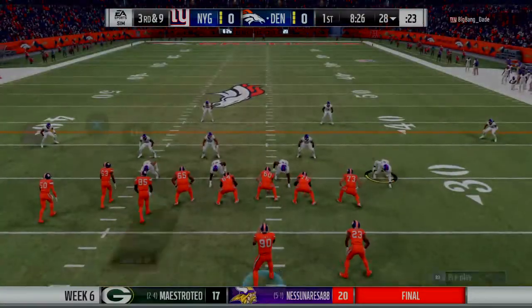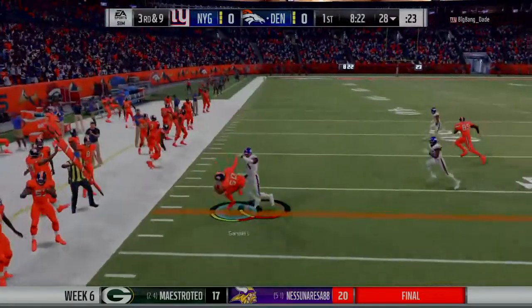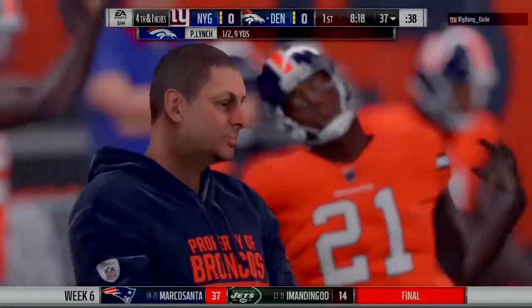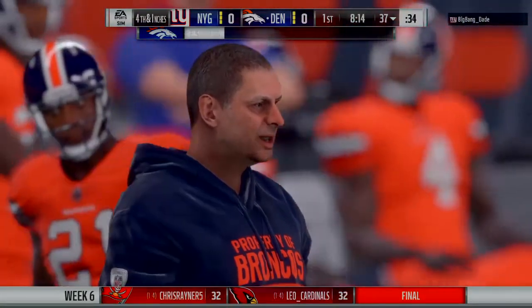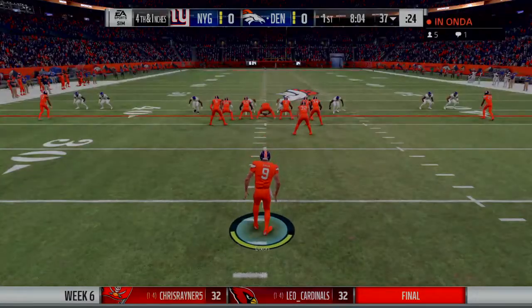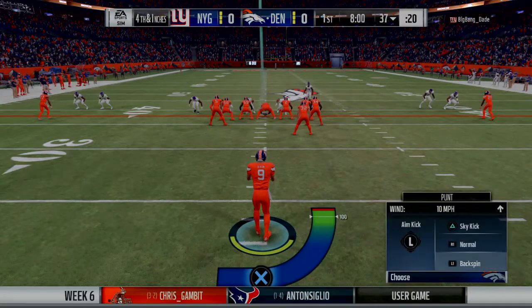Now let's go. From the gun, it's Lynch. Left side here to Sanders. And he is hit pretty hard from the side as he's knocked down around the 37. They do get 9, but it leads to 4th down. Now the second-year man from Syracuse, Riley Dixon, on to punt. Back deep to return it is Lucky Whitehead.